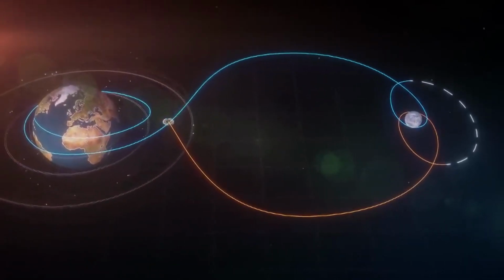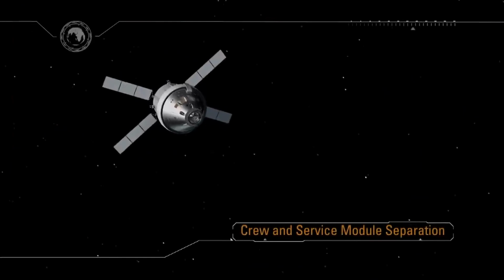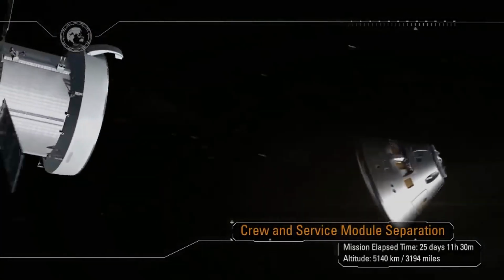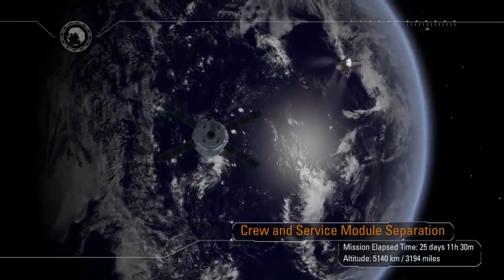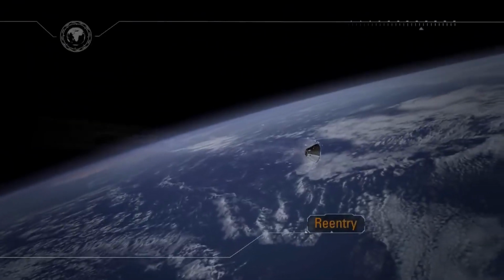As our home planet fills the windows of Orion, an important contribution from the European partners, called the service module, has done its job. The service module is jettisoned and separates. Following separation, the world's largest heat shield will be oriented into the direction of travel to prepare for entry interface at an altitude of 400,000 feet.